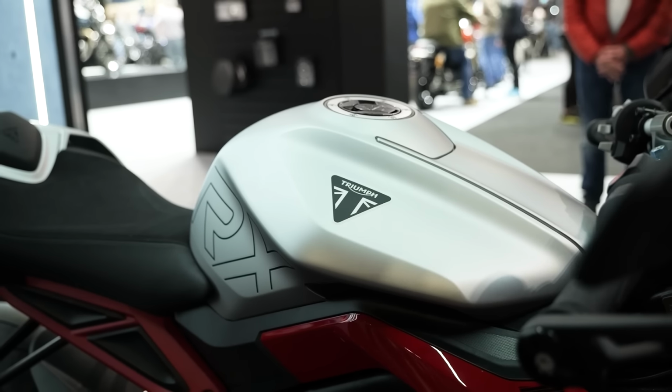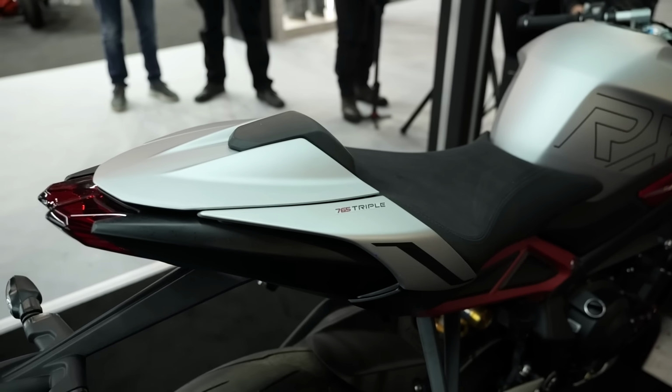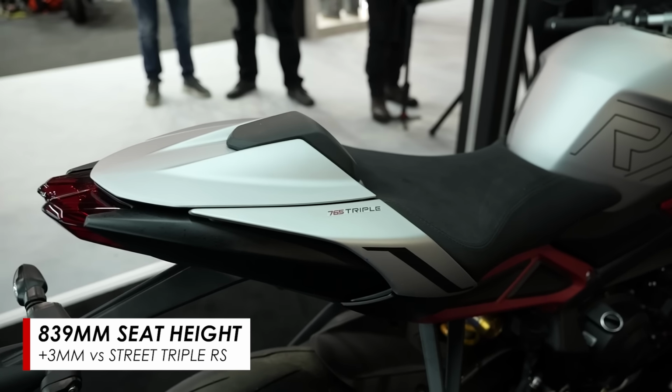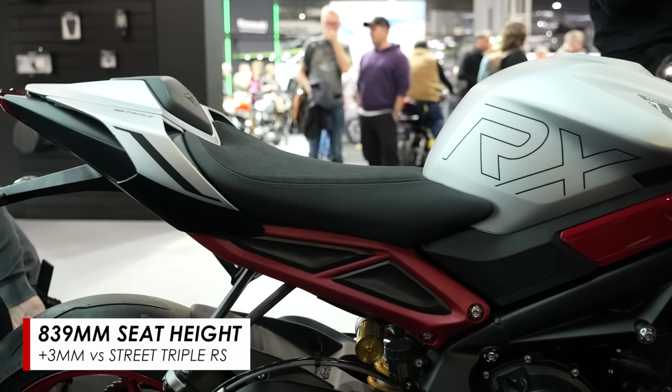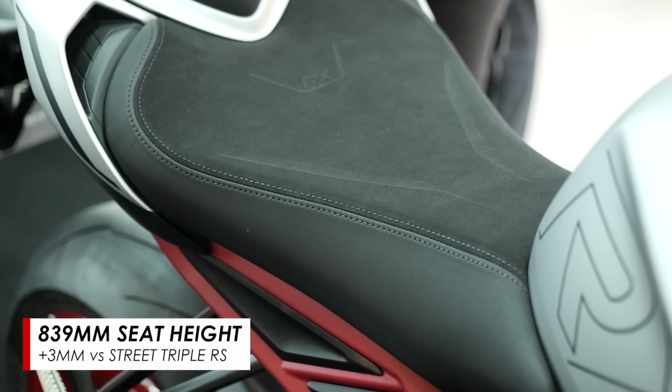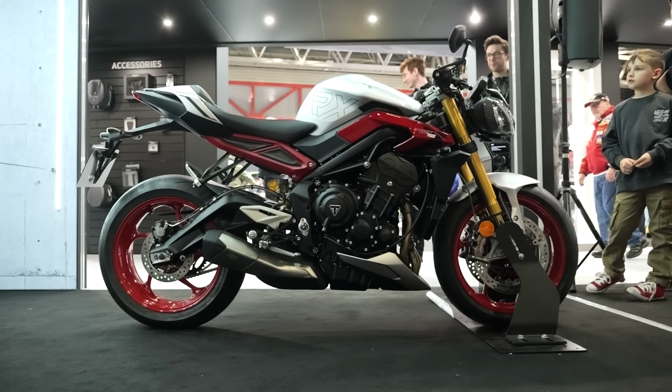As a result of that though, the seat height of course goes up a little bit as well. So it now sits at 839 mil in the seat. Fairly tall, it's got to be said for a naked bike, although it is only, I think, 3 mil more than the Street Triple RS, so it's not necessarily a big enough difference to put anyone off who was maybe considering the RS.